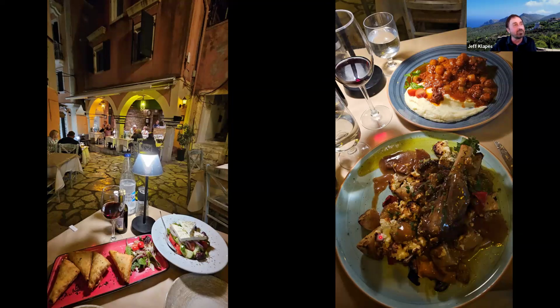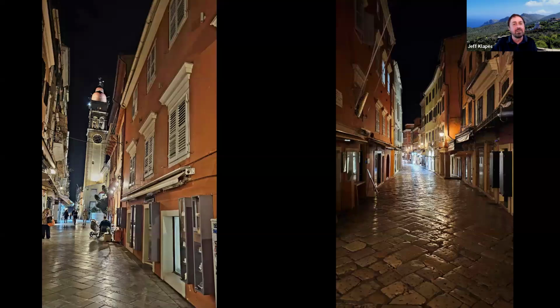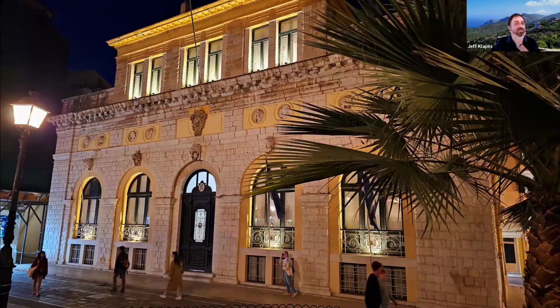I had a wonderful lamb stew, and I forget what this was, but another kind of stew. There's a lot of really good comfort food that you can get there, and just more scenes of the city at night. This is the old town hall lit up in its platea.